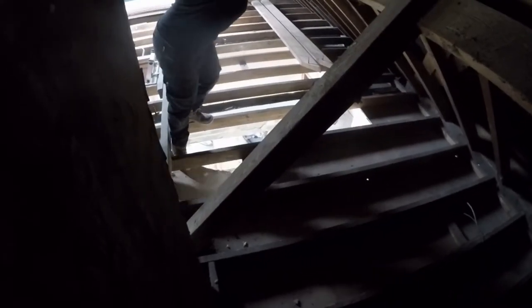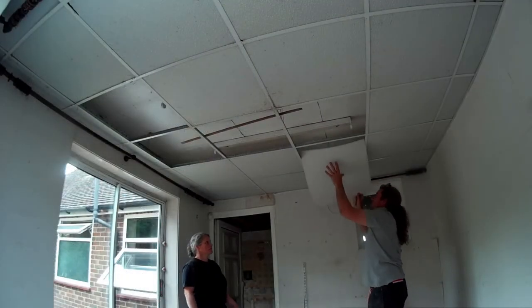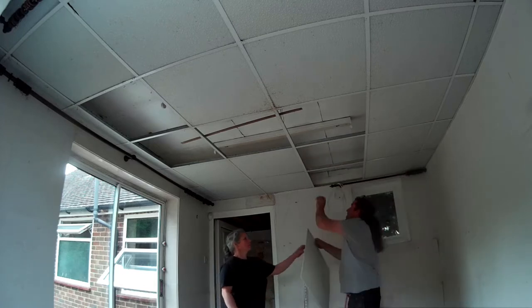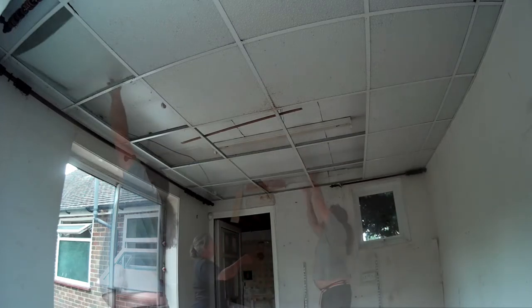So that's the kitchen, looking down from the loft space. And then we're kicking down. Easy as that. Then it's time to start the dining room. Once again, ceiling down. Following along the same old process.